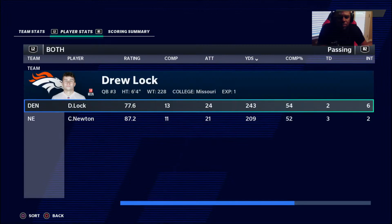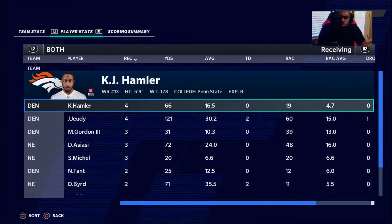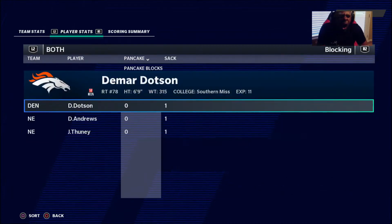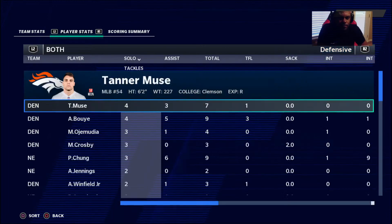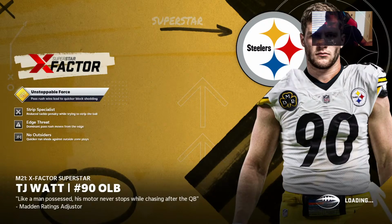Two picks, man. Come on. These fools came with it in the second half. Wow. Blue screen? Come on.